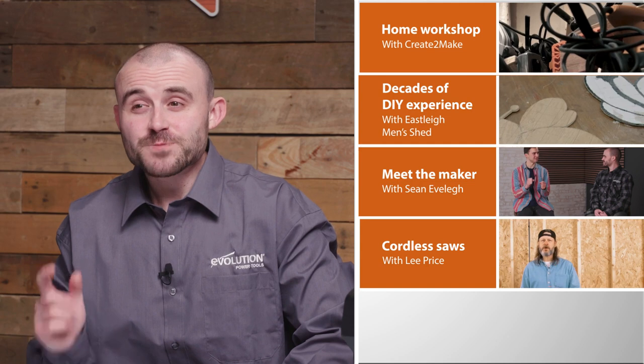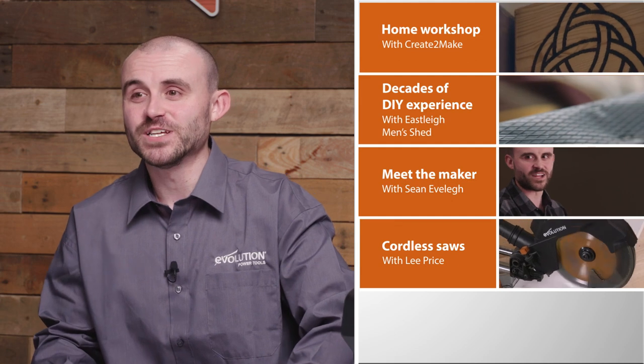And before we get into competition time with Megan, Senior Product Designer Lee Price unveils Evolution Power Tools' new range of cordless products, taking Evolution's patented multi-material cutting technology to a whole new level of flexibility by adding cordless technology. So not only cutting anything, but cutting anything, anywhere with cordless.